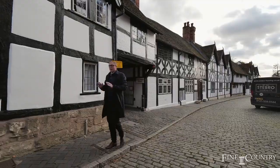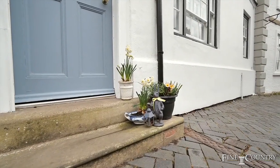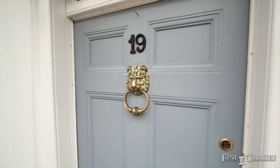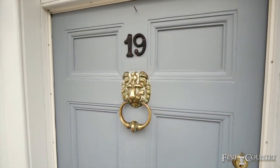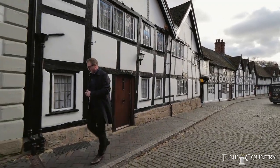So today we're putting onto the market number 19 Mill Street, this charming mid-terrace listed building, and my colleague Angela is going to give you the guided tour of the inside of this home. Let's have a look inside.